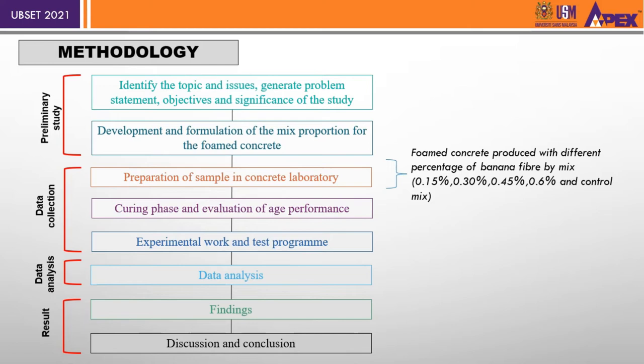Moving forward to the methodology of this research, I begin with identifying the problem statement, objective of research, and significance of the study. Next, I move to the stage of development and formulation of the mixed proportion for this research. I also prepare the samples in the concrete laboratory with different percentages of banana fibers. Starting with 0.15%, 0.3%, 0.45% and 0.6% by mix.